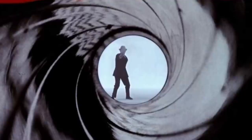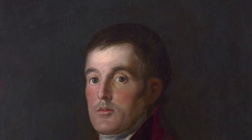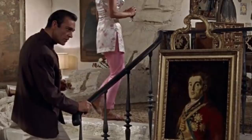One of the little Easter eggs that you see in this film is the painting of the Duke of Wellington. This painting shows up in the movie, but the fact is that this painting was stolen in 1961 from London's National Gallery. But you actually see this on an easel next to the stairs in Dr. No's dining area. And this is why Bond actually stops to notice it as he passes when he's going up the stairs. This painting was actually recovered in 1965.